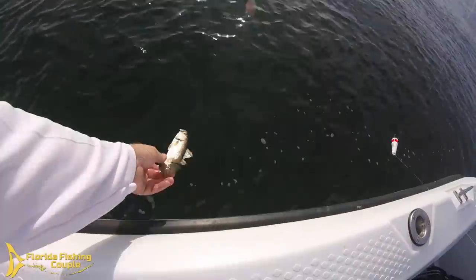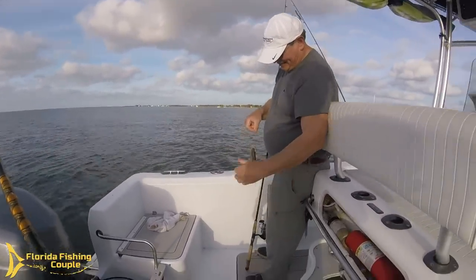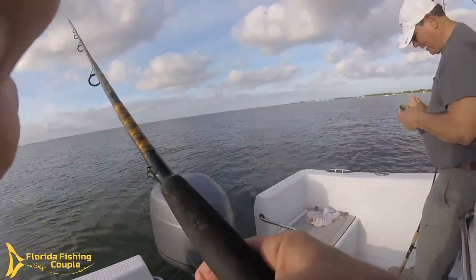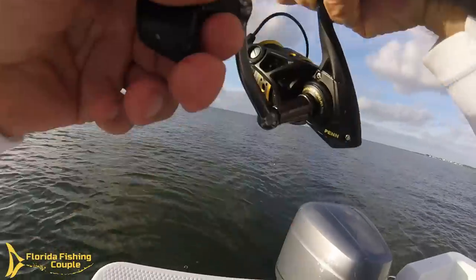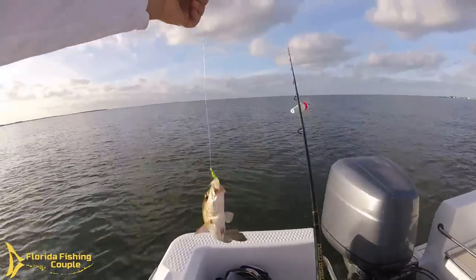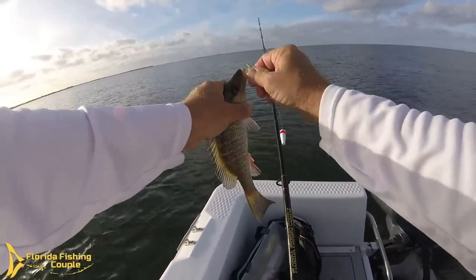Back in, little guy. Gone. Yep, small mangrove snapper. You didn't get the bait, at least. You ate it. That's nice about the mangrove snappers. They leave the bait for you. A nice little one. These mangrove snappers are starting to roll in now. I won't complain. First it was all trout. Now it's mangrove snapper. I'm not complaining. Give me my bait back. Thanks.